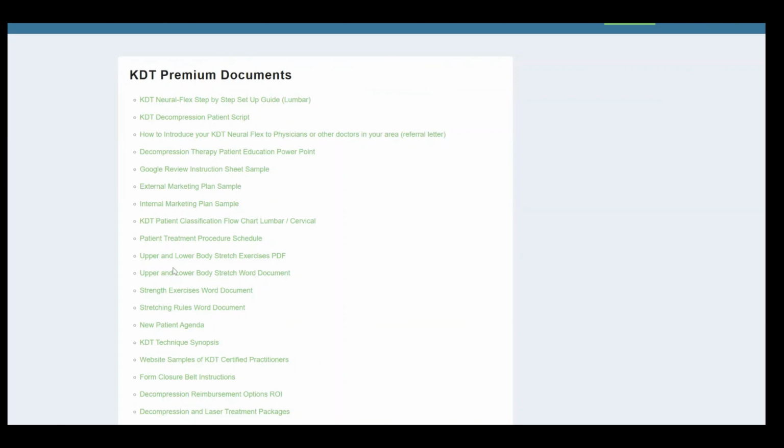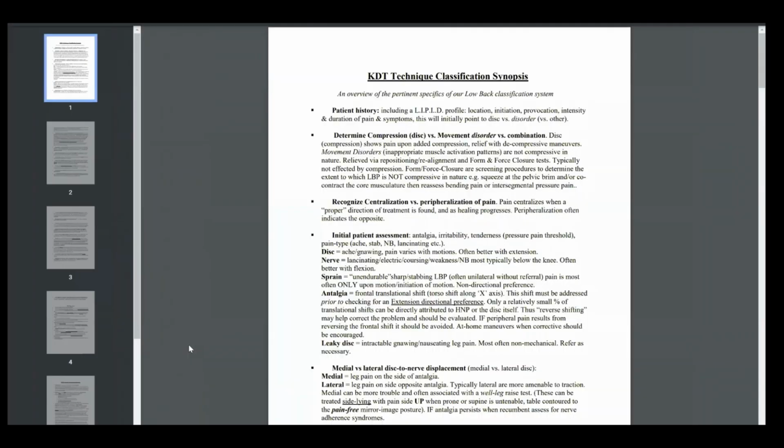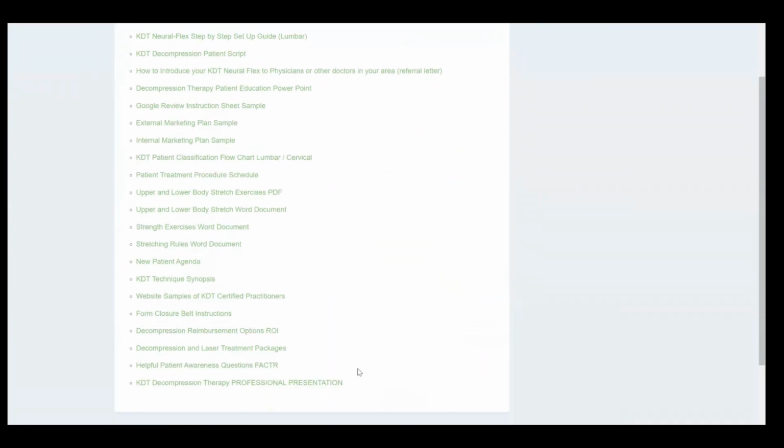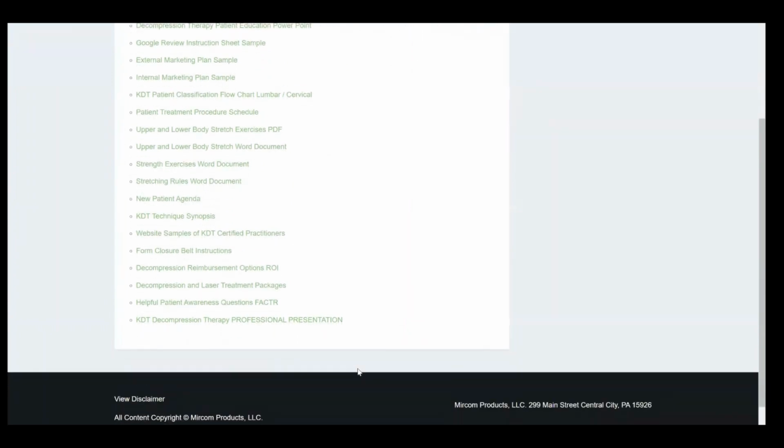Stretches, different procedures for rehabilitation are in there, a new patient agenda, and a synopsis of the technique course, both the cervical and the lumbar. Samples of KDT websites are on there as well, so you can look at what some of your peers have done with their website. There's also form closure instructions and decompression reimbursements ROI. This talks about case fees and what you should charge.